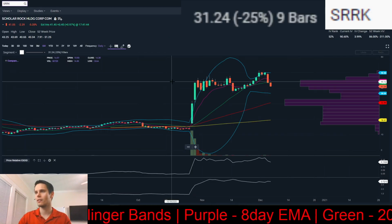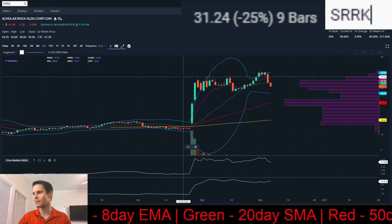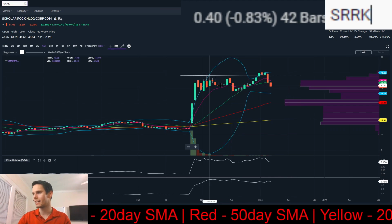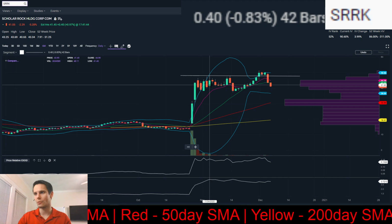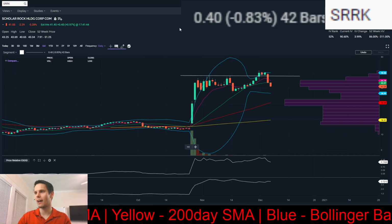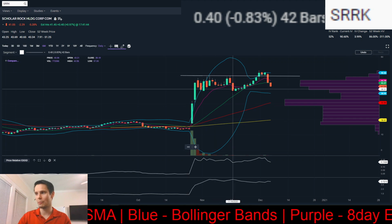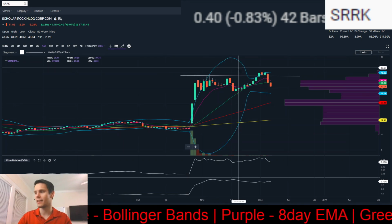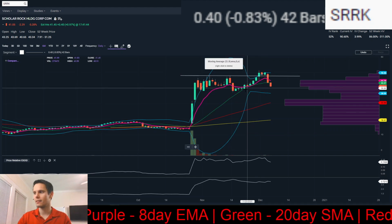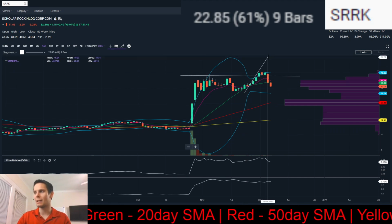Next, we have SRRK. This one was on the watch list, and I was hesitant to put it on the watch list because the only kind of valid entry on this was a break over the previous highs here. So that was, what was it, 48.11. And I was hesitant because after the pullback here, and this pullback undercut all the previous lows, so I like to see that. But then it just rallied straight up to that point. And from the move down to there, there's already a 28% move.